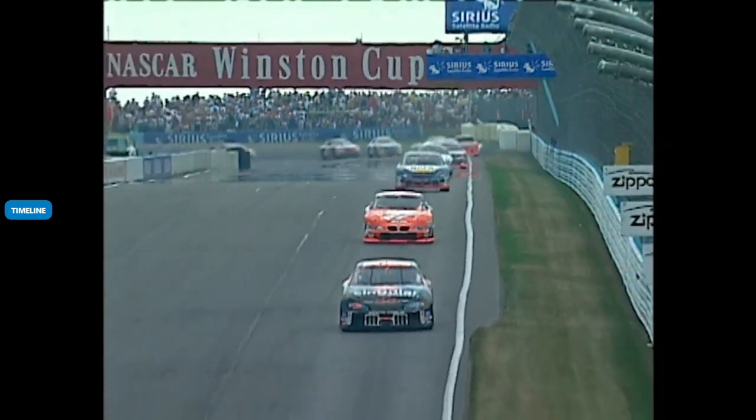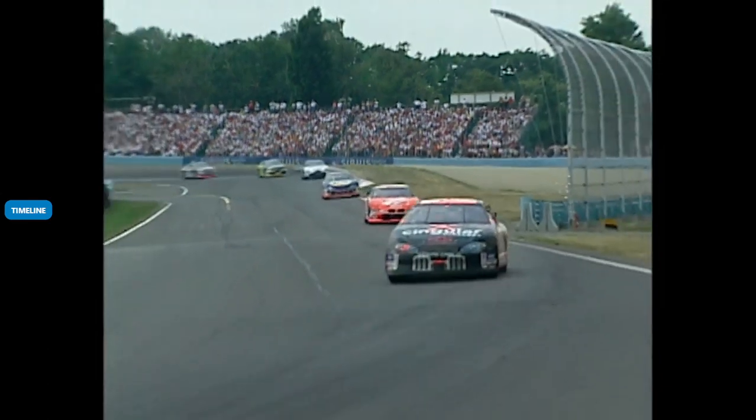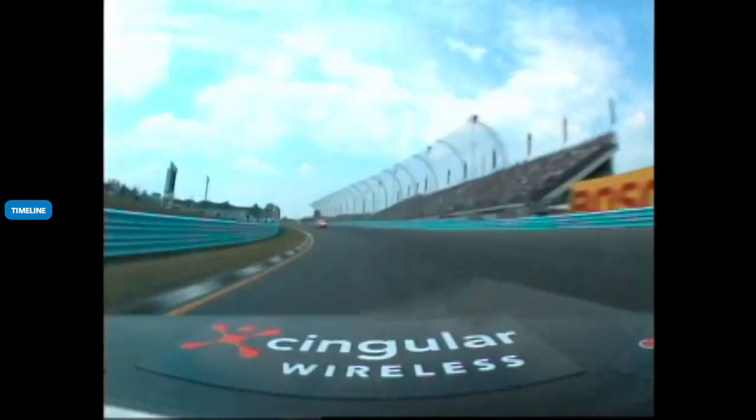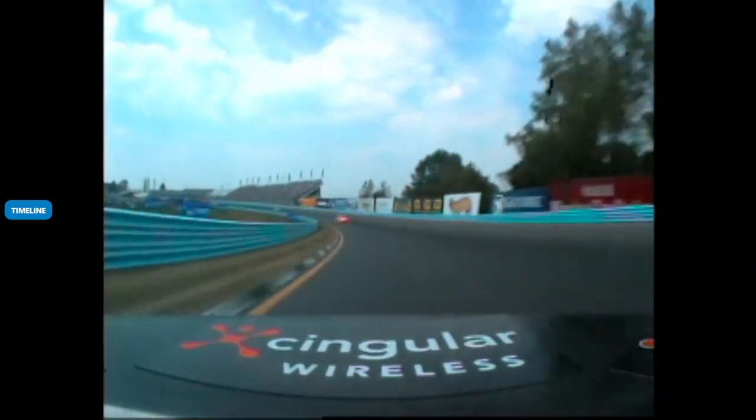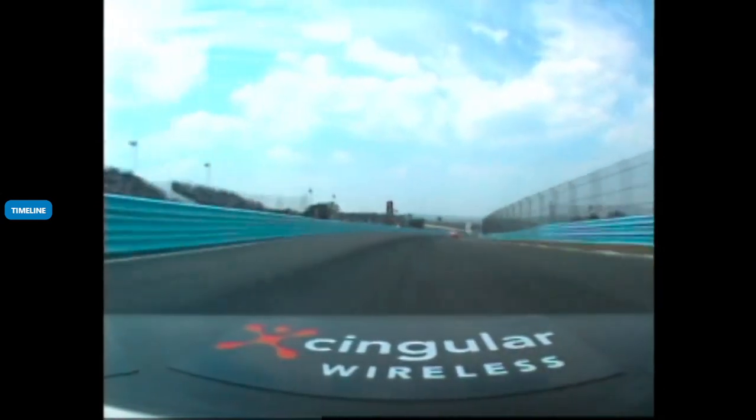Well, evidently Ricky Rudd did not have a flat tire because I think he would have showed up by now. He's still out there, and I guess he got some debris on the tires that slipped down in turn 1, lost a couple of spots. Rudd running in 5th place behind Robbie Gordon, Tony Stewart, Michael Waltrip, and Ryan Newman. You're watching NASCAR on NBC.